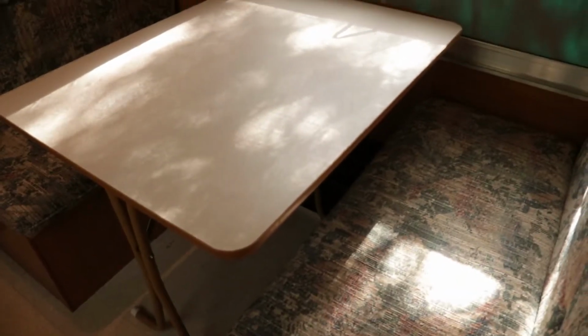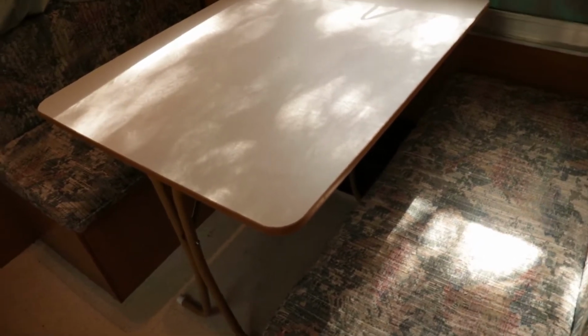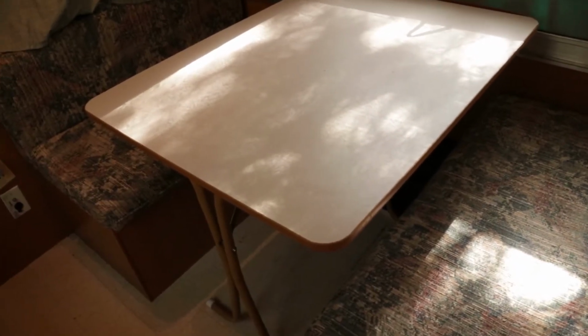And that's it. That's pretty much it. And the table has to be folded down. Yeah, the legs fold and that lays down, and that can either be left that way as a bed or you set it up like this, but it has to be put in the bed position to close the camper.